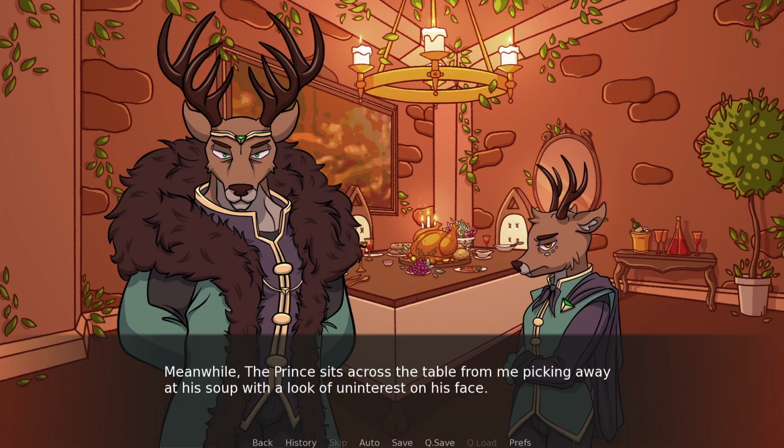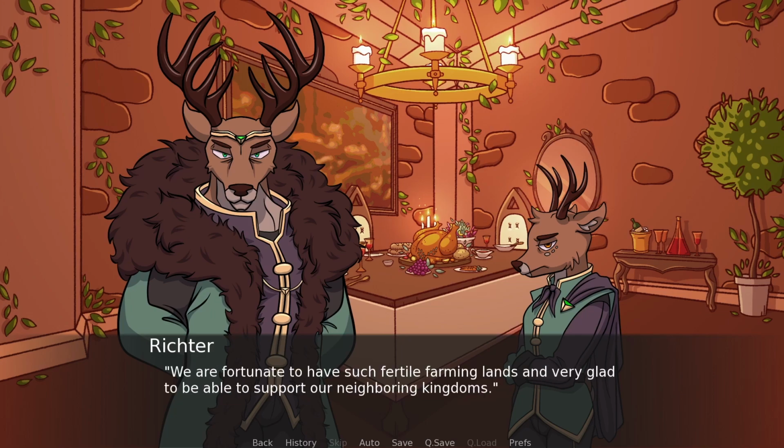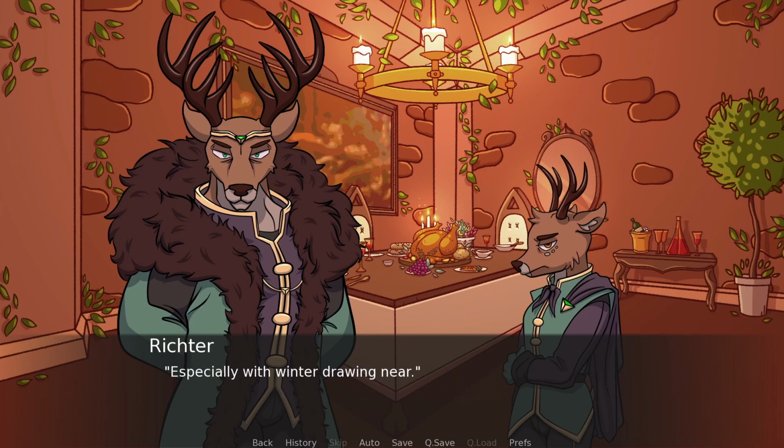Meanwhile, the prince sits across the table from me, picking away at his soup with a look of uninterest on his face. I'm told that Erin has managed to supply both Dries and Lyre with an abundance of food. We are fortunate to have such fertile farming lands and very glad to be able to support our neighboring kingdoms, especially with the winter drawing near. Smooth. Raynor takes a sip of the wine and leans back in his chair.